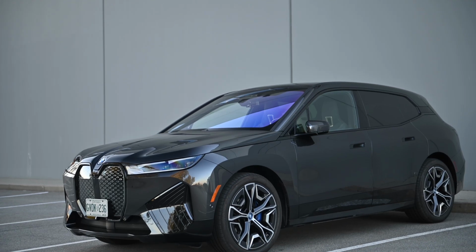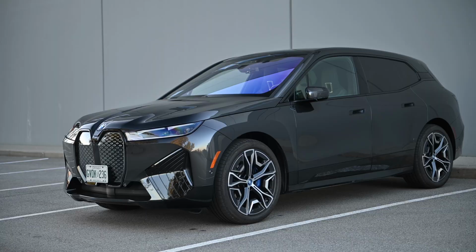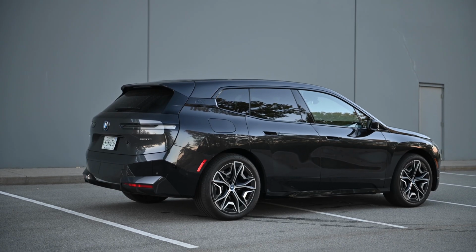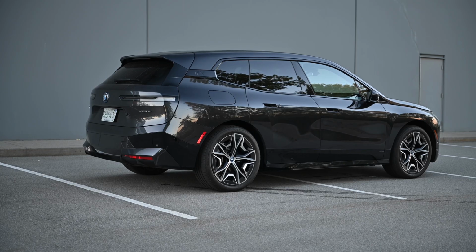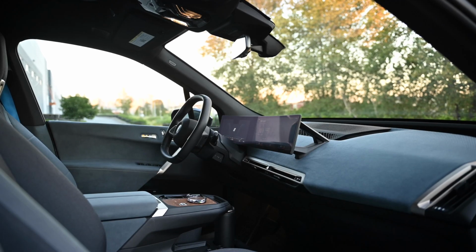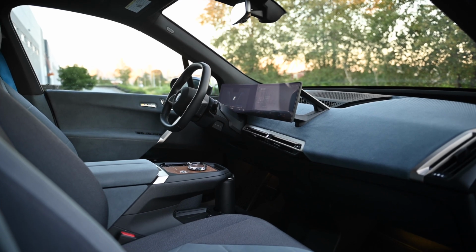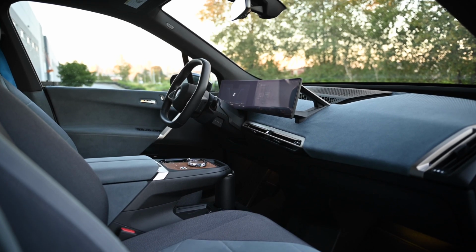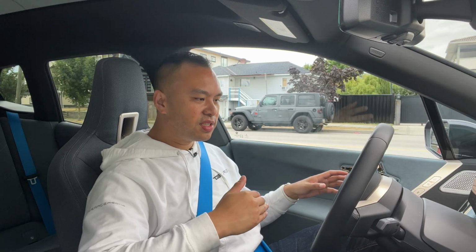Overall, the iX is a great vehicle. Yes, the exterior is a little controversial. Not everyone's going to love it, but if you can get over that styling and some of the quirkiness around it, it's great. The inside, the materials are good. It just feels like a good car. And the adaptive cruise control and even the adaptive regenerative braking, all that works really well. Going downhill, it increases that regen so that it stays within the speed limit.